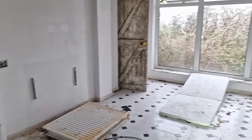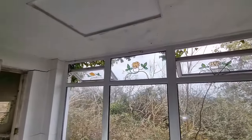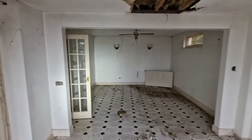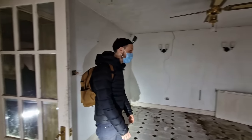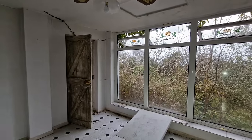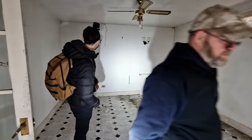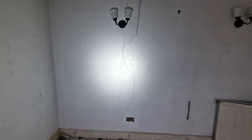Well, I guess this was the kitchen and dining room area. Yeah, with your little toilet there, which is actually flooded. But yeah, these are massive. These are actually quite spacious. See the size of the kitchen. I presume it's a kitchen or dining area. Such a conservatory. Yeah, massive, isn't it? Yeah, oh yeah. Well, there we go. More signs of subsidence.